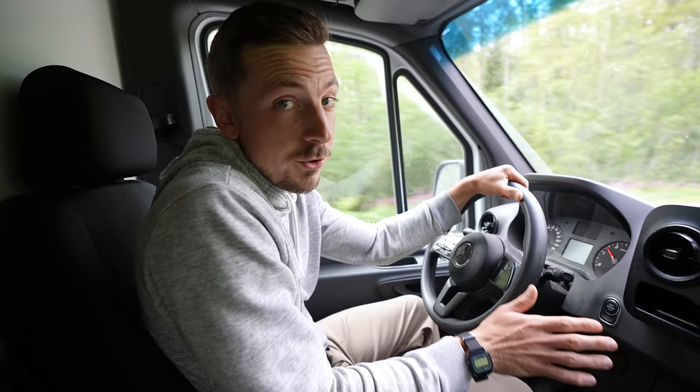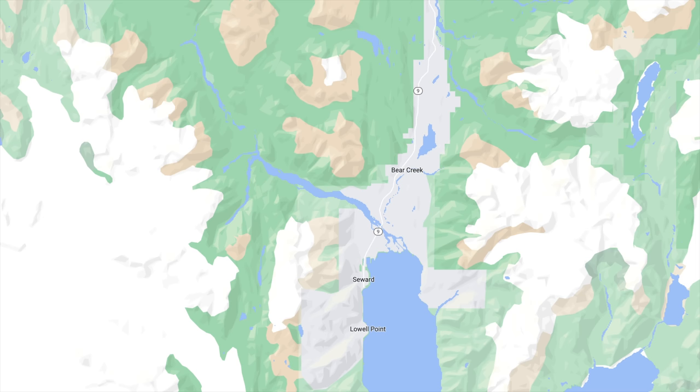We're hoping to experience all that over the next few days, and first up we are headed to the Exit Glacier area of the park, which is the only area of the park that is accessible by road.